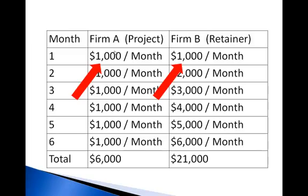One month from now, each company will have found one client and made $1,000. However, at the end of the month, firm A has to go find a client to replace the one they lost, while firm B is looking to add another client to the one they currently have. So at the end of month 2, firm A will have made $1,000 that month and firm B will have made $2,000. Look at what happens in 6 months. Firm B will have netted $21,000 while firm A will have only netted $6,000.